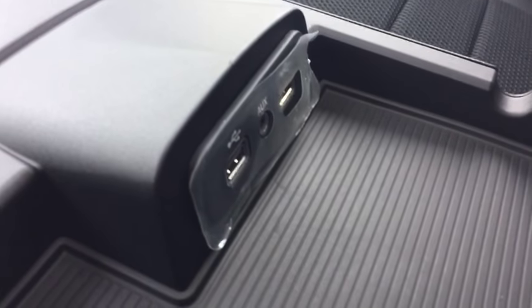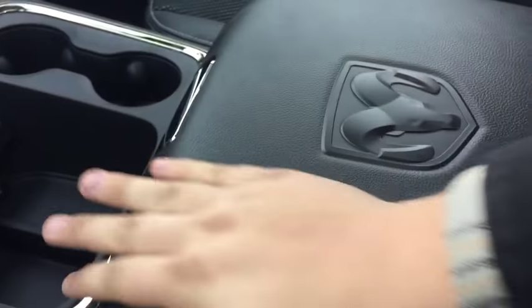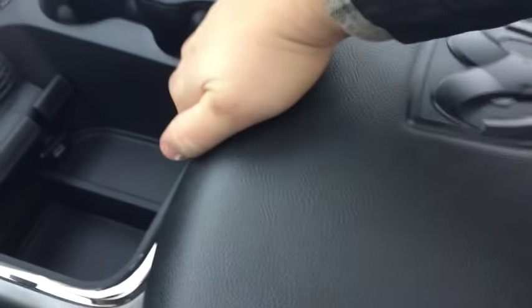You got a change holder here. Two USB ports, an auxiliary port to play music through your system. You got cutouts on both sides to run your cords along there so when you close the lid, it doesn't crush them. Nice materials to rest your arm on with a nice big RAM badge. Grab a little lower. Lots of space in the middle console here with a little ledge there for some things. And you close that back.